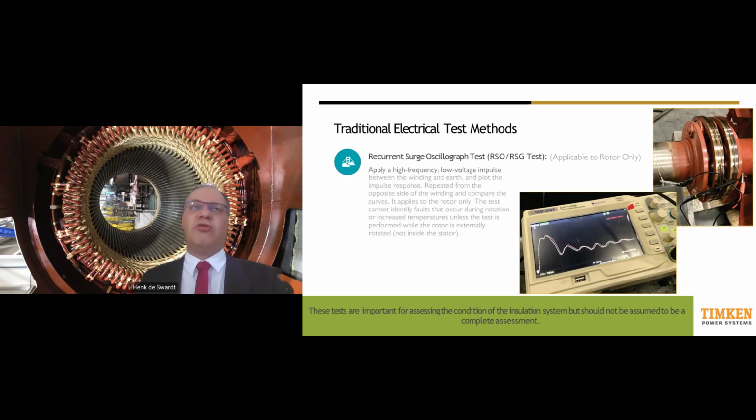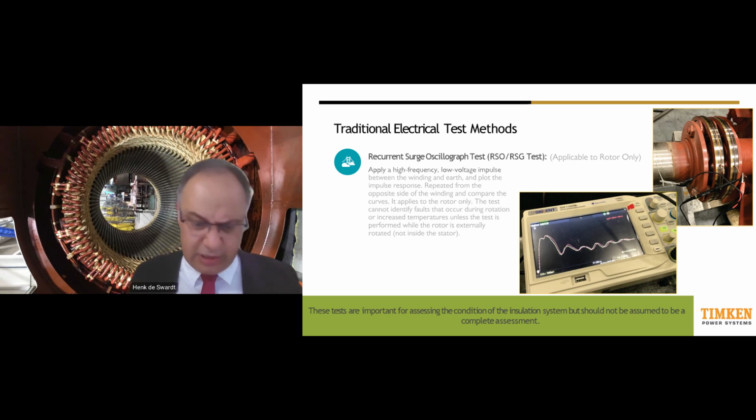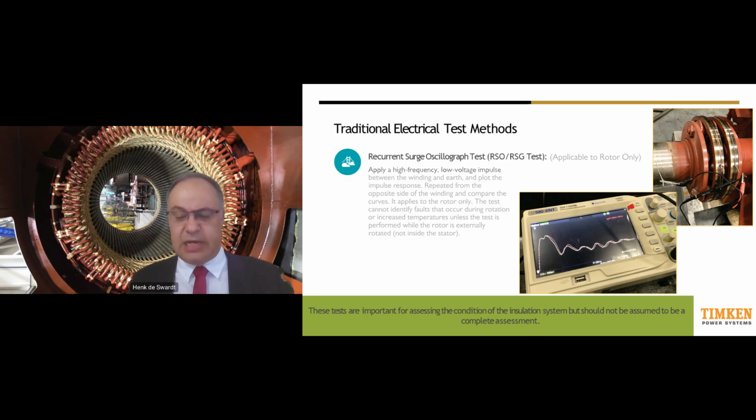Okay, so let's move on to a little bit more advanced testing, but still a traditional test method, the RSG, or repetitive surge generator, or recurrent surge oscillator, many different names. It only applies to the rotor. It's sort of similar to the surge test on a stator. However, this is a low voltage test that you apply.